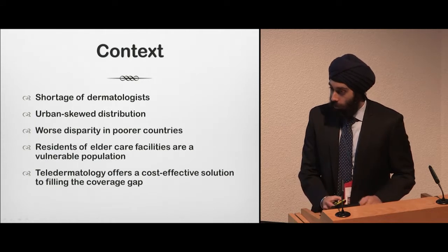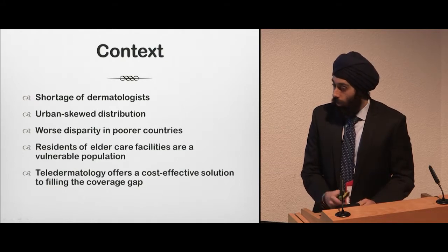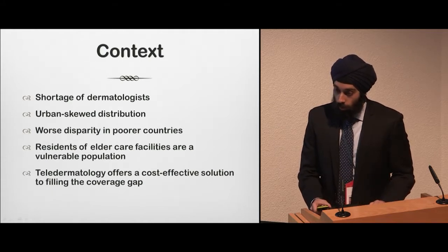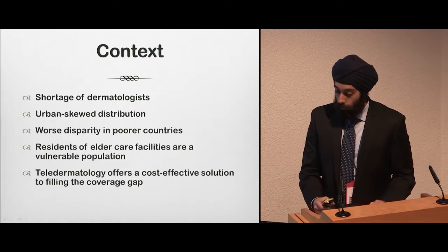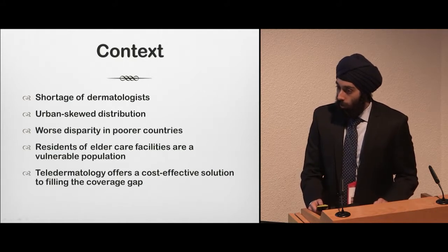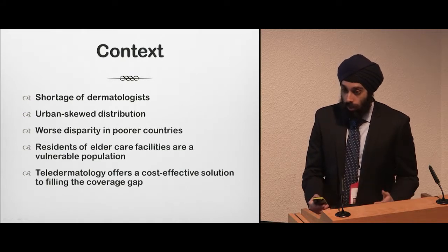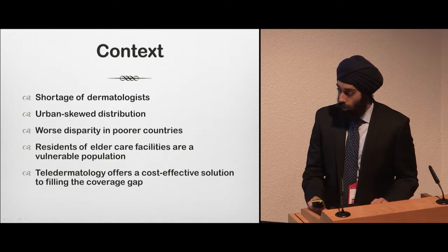And one particular population that often is overlooked are residents of elder care facilities. These facilities are really important because they take care of the elderly population that can't live on their own, and they can often be located in all sorts of different sites. This population also has difficulty, even if there are dermatologists, traveling due to physical limitations of these patients often. And so taking all this together, we looked at trying to close the coverage gap for dermatology and using teledermatology as a solution for that. And our proposed solution is to create an access point within an elder care facility and do direct patient to dermatologist consultations.